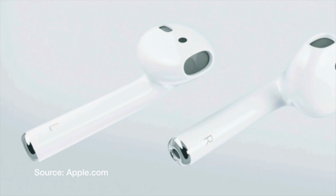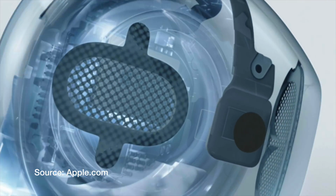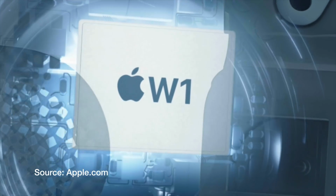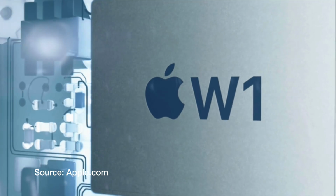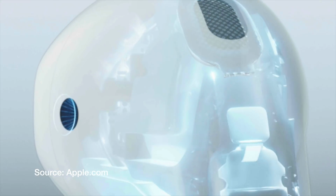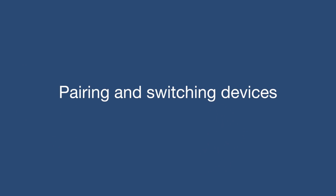Compared to the stock Lightning EarPods, the AirPods sound noticeably better. That's not to say that there's a huge, massive increase in sound quality, but the AirPods do sound clearer than the EarPods, with improved dynamic range. The difference is subtle, but it's there, and that's important because usually you would expect wireless headphones to feature reduced audio fidelity, but that's not the case when comparing the AirPods to the EarPods.